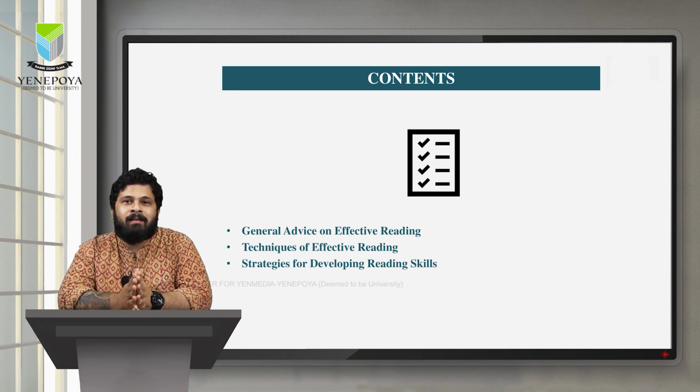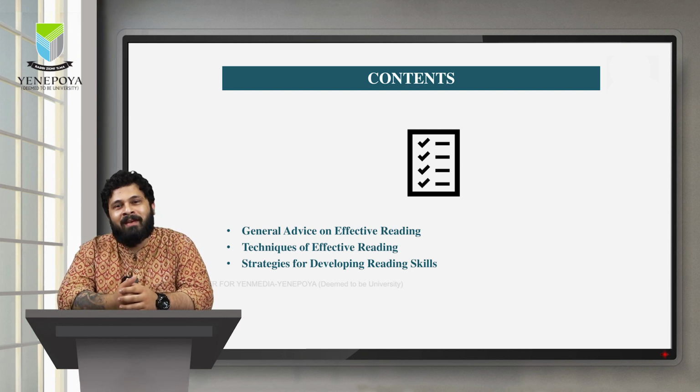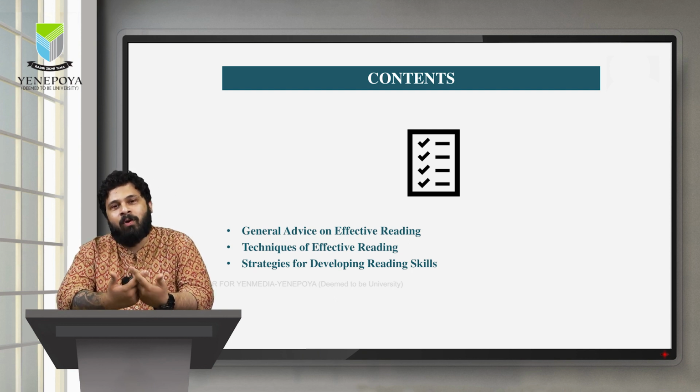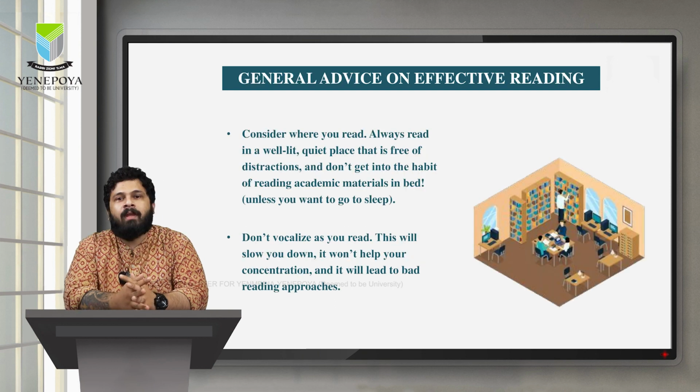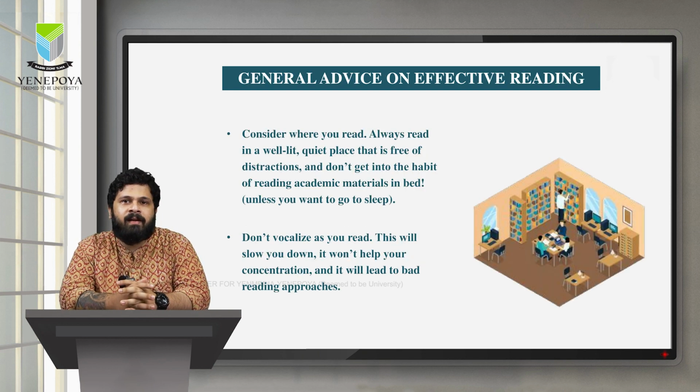The thing is, all this is theory, and it is almost like teaching a person how to swim by asking them to read a book about swimming. So the question is, will they actually learn how to swim? Similarly, whatever I'm going to tell you is just theory, and it will be effective, and you will find a lot of use out of it, only if you have a practical application of it and use it in your daily life. Now let's move on to effective reading, basically my general advice.